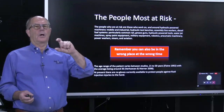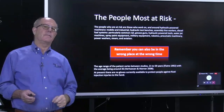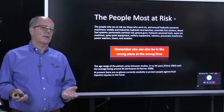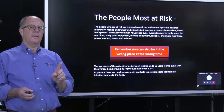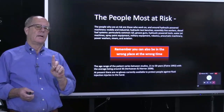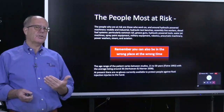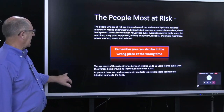Consequently, to mitigate these, we put a safety bleed device online. So any student that hydrolocks a quick disconnect can unlock it non-invasively, not a drop of oil to the ground. And so that's how seriously we take this issue of safety and jet injection injuries.